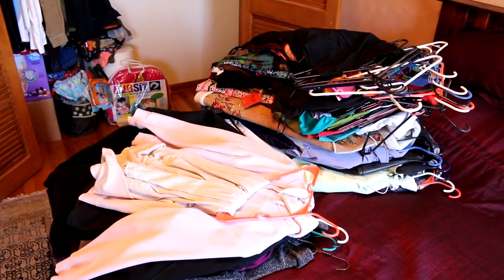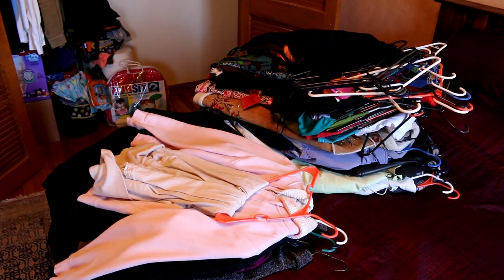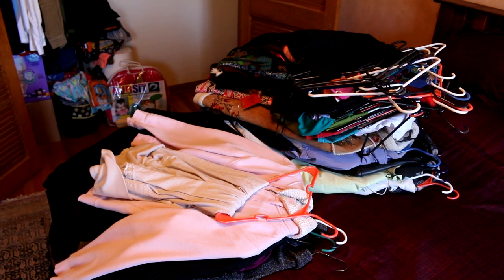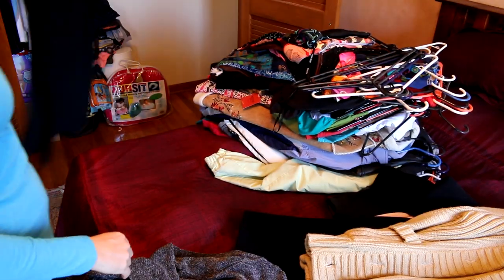Okay, everything on the bed here is mine, so I'm going to go ahead and just go through and make a keep pile and a donate pile, and I like to try to pawn my clothes off on my almost 17-year-old daughter. So I'll probably put some of this in a pile for her too and see if she wants any of it.